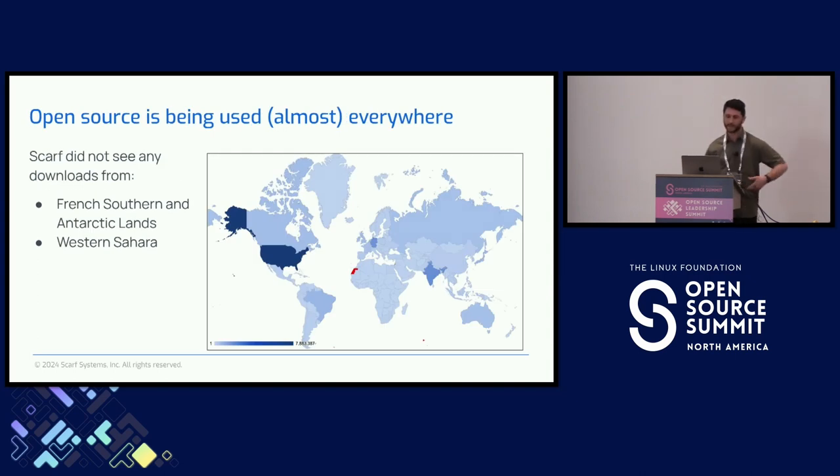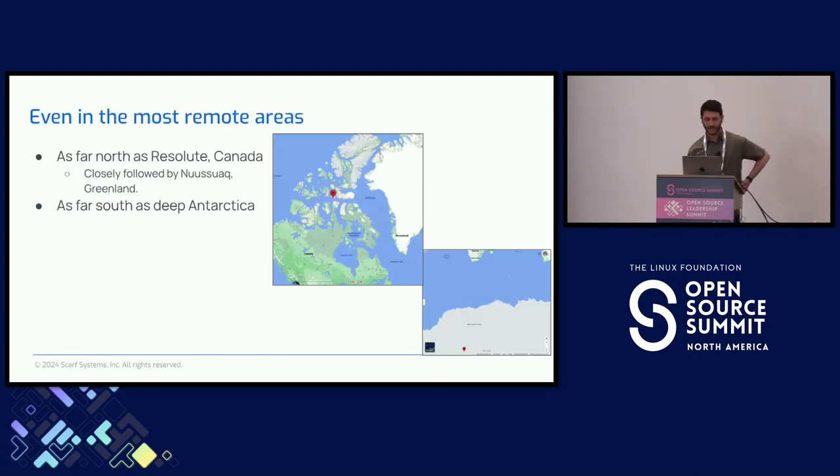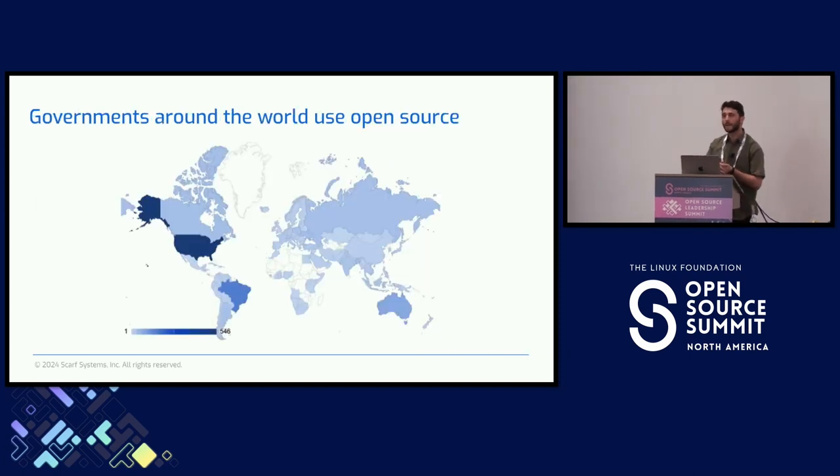One thing that we've learned from this, not that this is news to everyone, is that open source is being used really, really everywhere. There are two countries we have not seen any open source downloads from, but otherwise the whole globe is covered pretty comprehensively, including some really remote areas. So deep in Antarctica, really far up in Canada, Greenland. Just kind of interesting fun facts about the data: pretty extreme environments where people are downloading open source packages. What's also been kind of surprising to us is that we see governments around the world use open source.